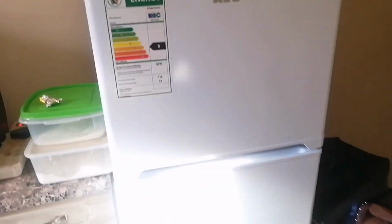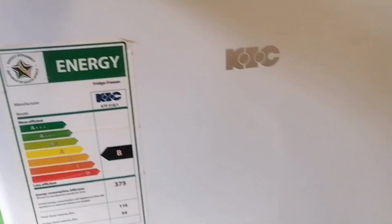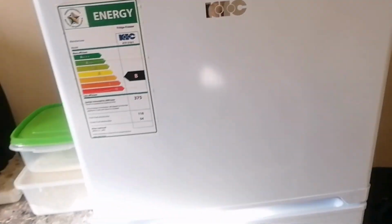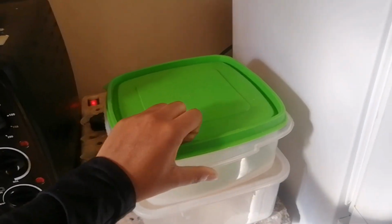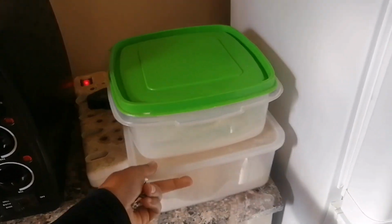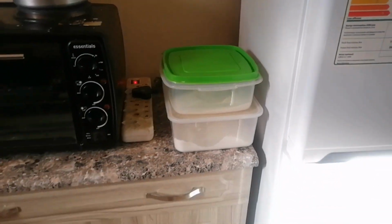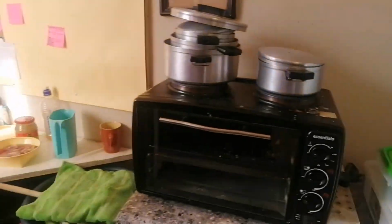And here is my fridge, guys. This is a double door fridge. I bought it the same day as the microwave and the stove, at OK Furniture. And then here I have my containers, where I put my starch, my rice, my maize meal, my flour and so on. Usually I would have a lot of containers, but I removed them because I'm also packing at the same time.